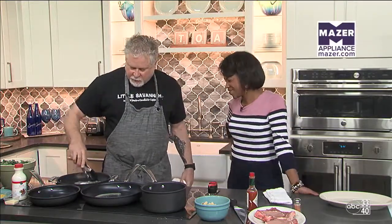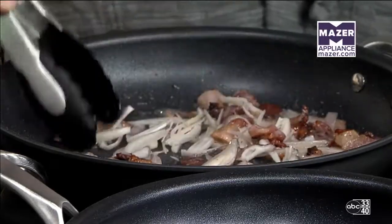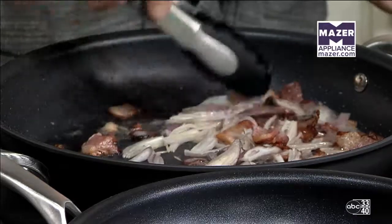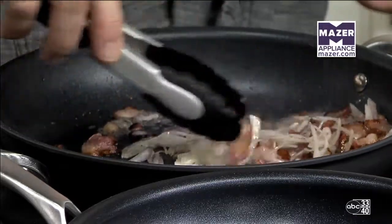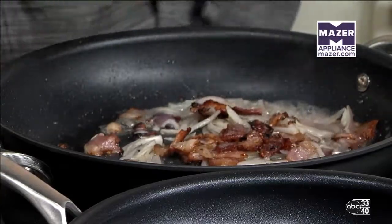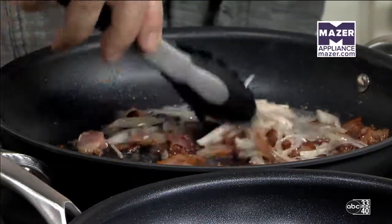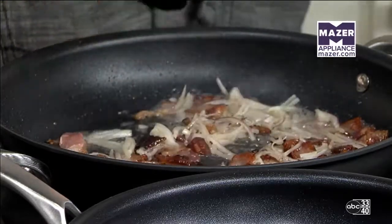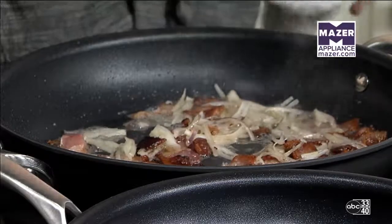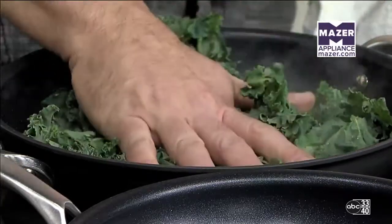And so what I've done, I've rendered some bacon here. Typically, what I do is I will take smoked turkey, smoked turkey necks, or you can use ham hock as well. I'll use that in a broth. So I'll make a stock out of that to cook my greens in. But this is such a quick cook and it holds so well. I add to my bacon fat, I don't drain anything out. I just add a little bit of onion to it. And then I really just come right back with the kale and drop it right in.